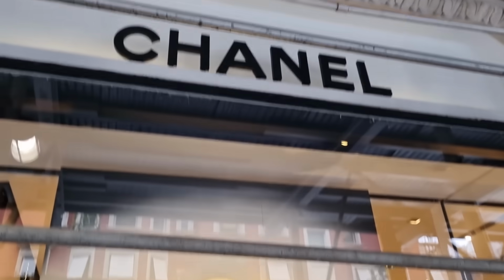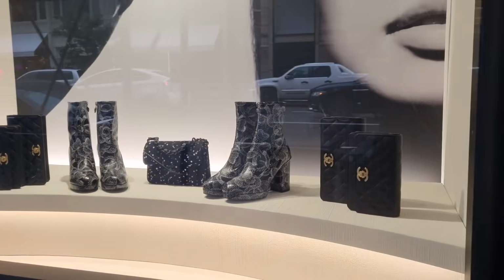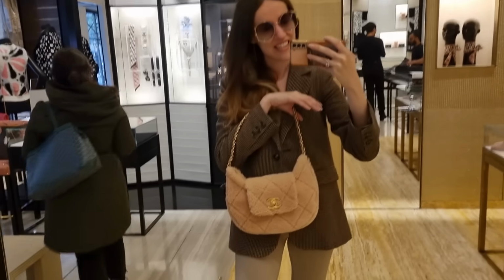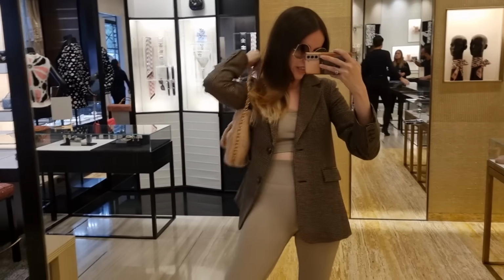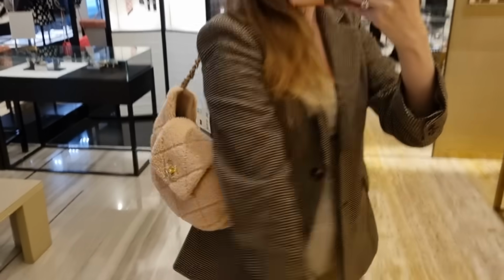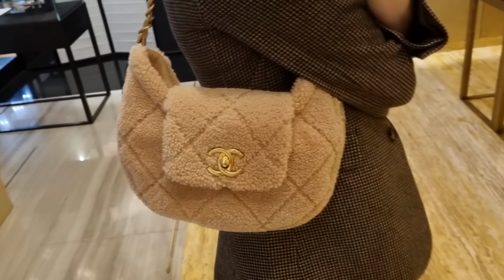Okay, I would say let's head into Chanel quickly. This is the one on Madison Avenue. The flagship store is on 57th Street, so we're gonna head there afterwards, I think, but let's see first what they've got. Oh my god, guys, look at this little teddy bear bag in Chanel from 23K. I've never seen this before. It's super cute. What do we think? Goes really well with my outfit today, even though we're drenched in water again and my Ugg boots are ruined with water stains. This is the perfect bag for autumn and winter.